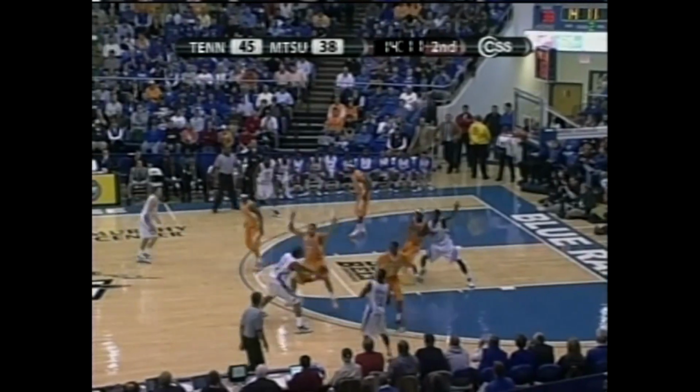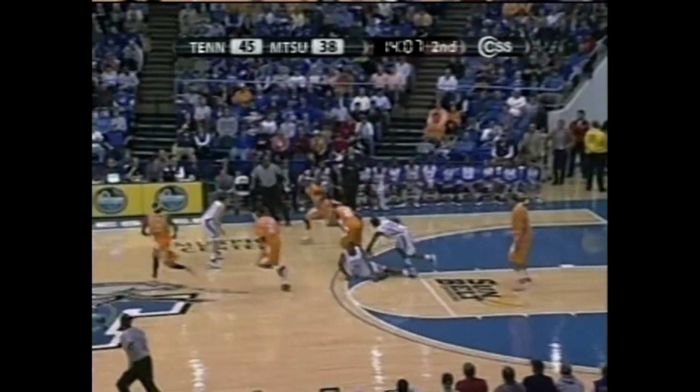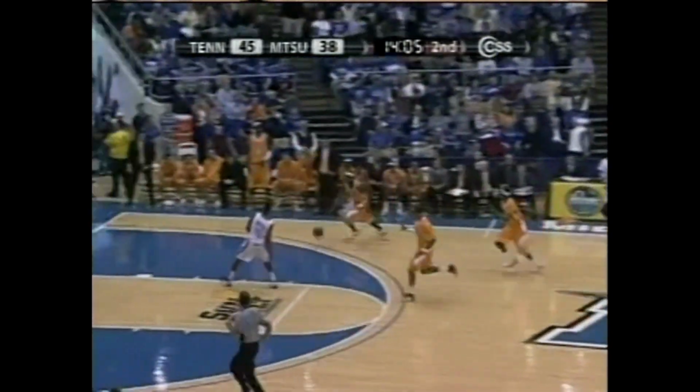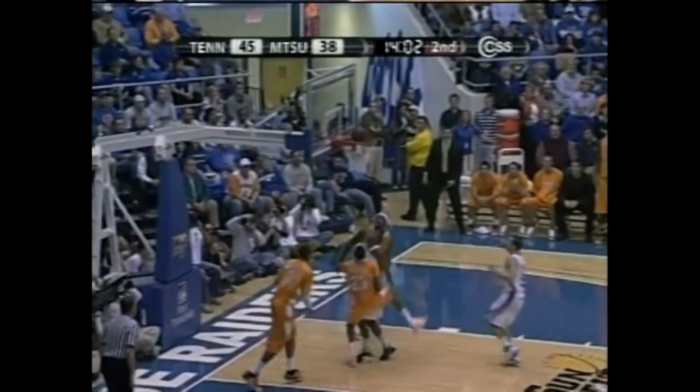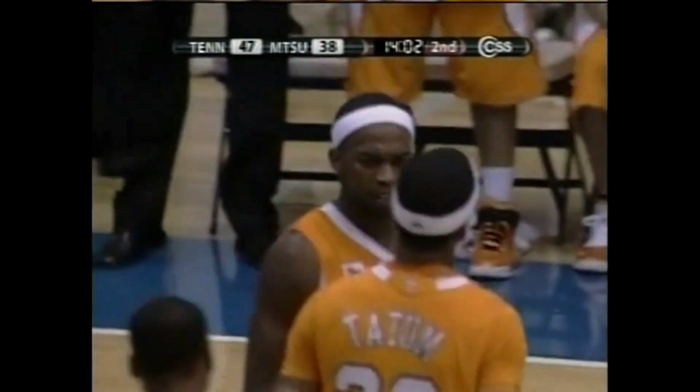Belly-up defense by Tennessee, out high to Hudson. The entry pass, Yates can't handle it. Flings it high up in the air, and Tennessee comes away with it. Lead pass down court to Smith, behind the back pass, and it's in there, and a foul. Chance at a huge 3-point play for the Volunteers.